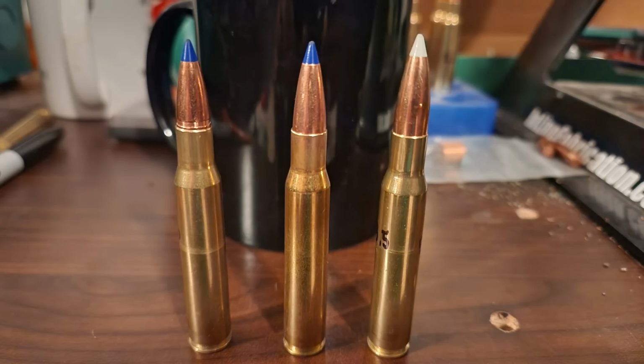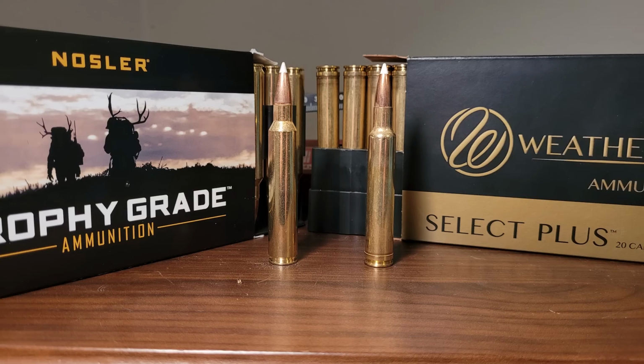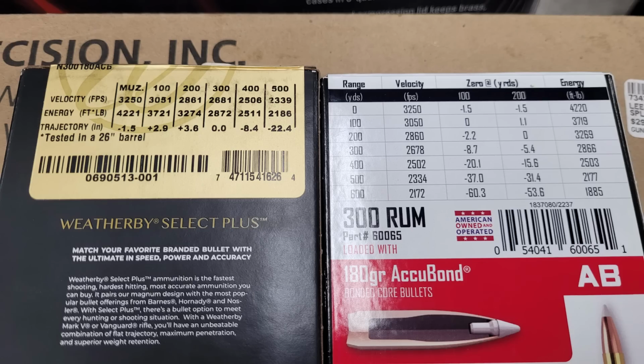Now, I think energy has its place. I like to show it in my videos because it kind of just shows the power difference. It gives you a number, say, what's the difference between a 30-06 and a 300 Remington Ultra Magnum. You can put a number there to see just how much more powerful the 300 RUM is.